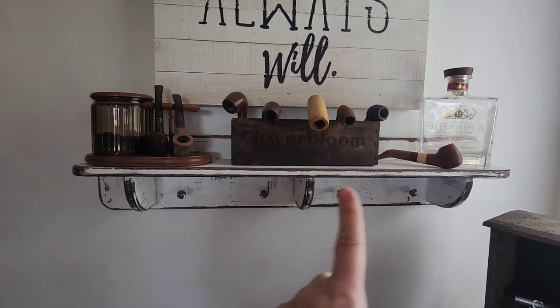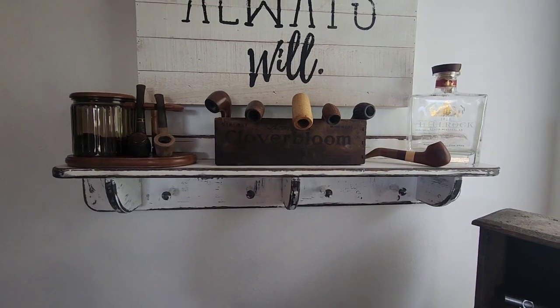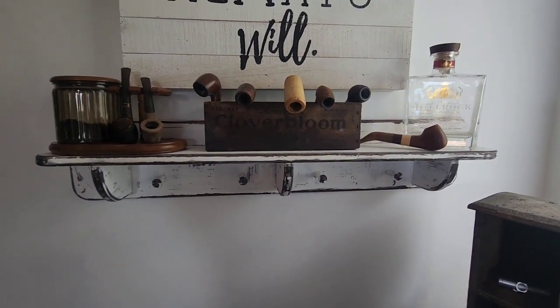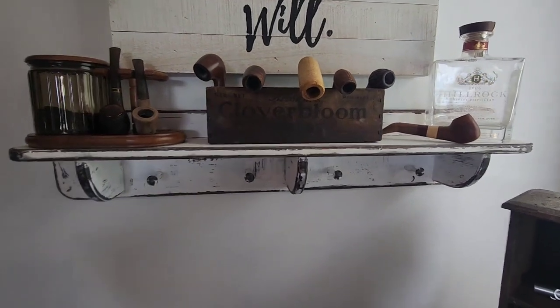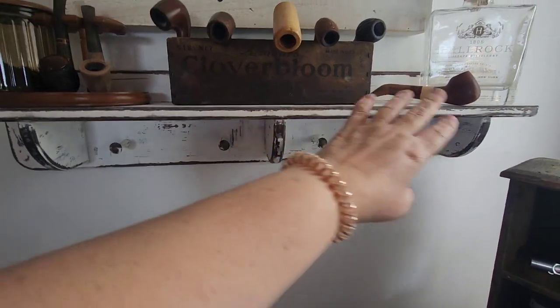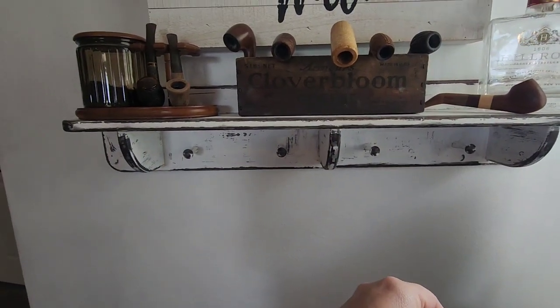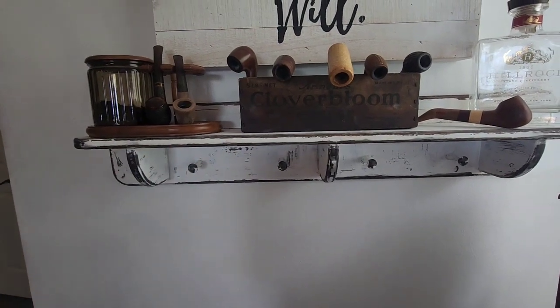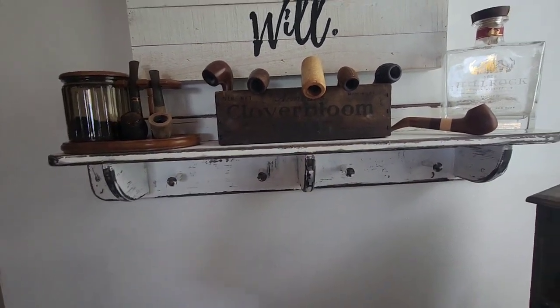I recently thrifted this, I'm sorry, didn't thrift it. I got this shelf off of Facebook Marketplace for $10, and it was a really dark brown. I chalk painted it and then distressed it heavily, and then I did some black, what do you call it? Rub and buff, the ebony. I just coated the edges of it a little bit with that.